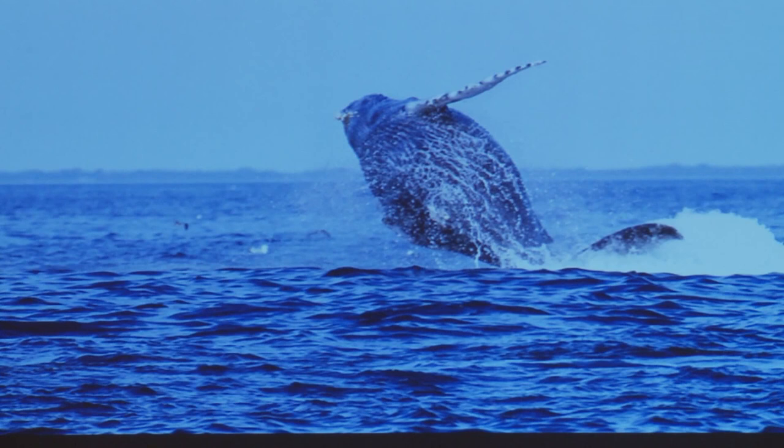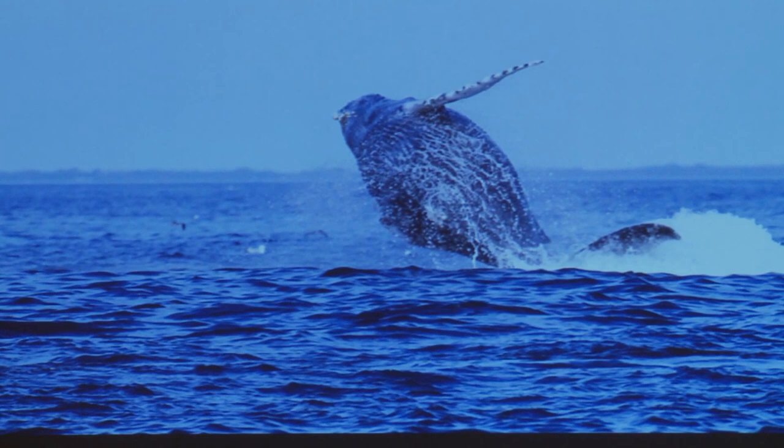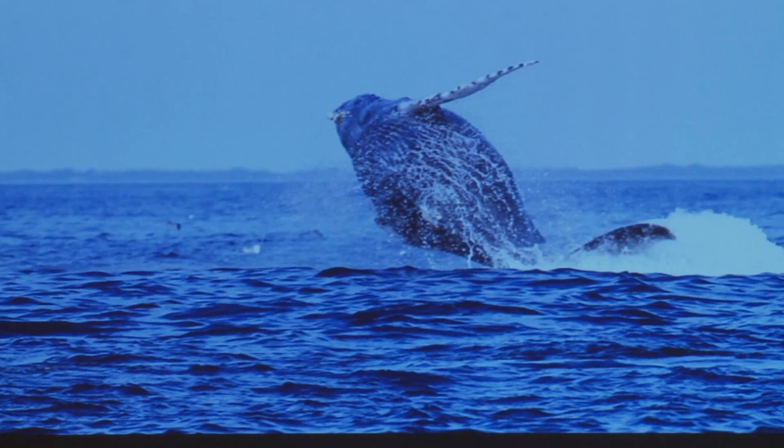And humpbacks doing what humpbacks do, breaching. Another thing, I don't think they fully understand why humpbacks breach, but they do it because they can, and it's quite spectacular at times. And they'll do it over and over again. When you see one, usually they'll breach 3, 4, 7 times in a row.